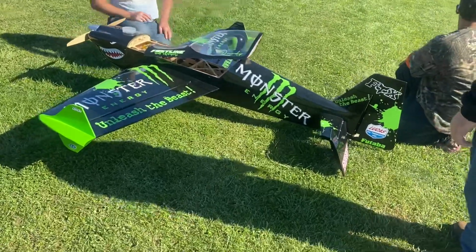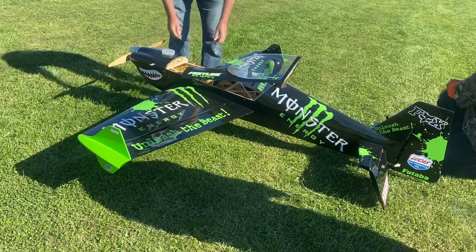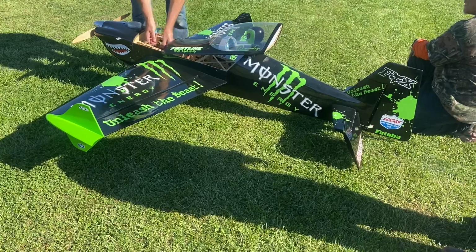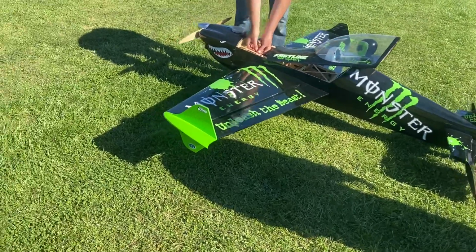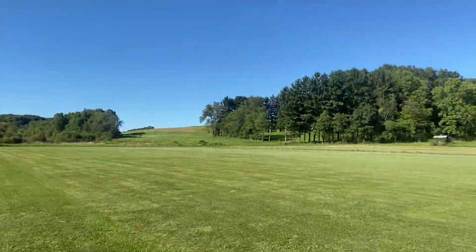Made any progress on that 3D printed plane yet? Yeah, I'm still working on it. I can't wait to see that thing in the air, man. I've got a bunch of them too. I need to get a bigger 3D printer next year. I've seen lots of files I'd like to download. Out here at the Lisbon Flying Field.